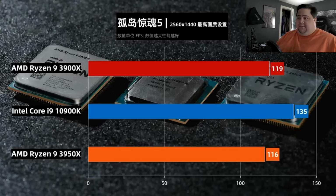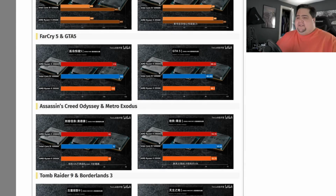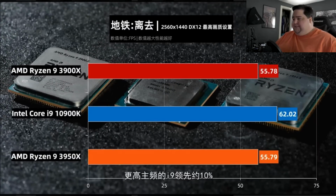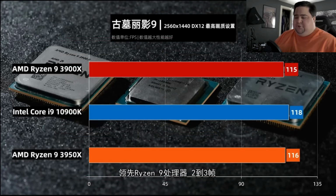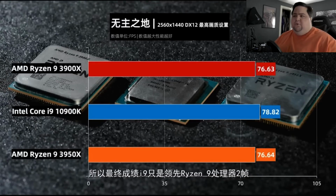The only difference there was actually GTA 5, which seemed to favor the Ryzen 9 3900X and the 3950X by about 8 frames per second, but in all of the other games, it was actually favoring the 10900K. This one right here is Assassin's Creed Odyssey, which you can see is favoring the 10900K at 71 frames per second, while the 3900X and 3950X tied at 65 FPS. So not a huge margin there. In Metro Exodus, again, winning by about 7 frames per second against the two Ryzen CPUs. And the last two games tested were Tomb Raider 9, which I believe is Shadow of the Tomb Raider, winning by a very small margin there, and then in Borderlands 3, winning by about 1 to 2 frames per second.